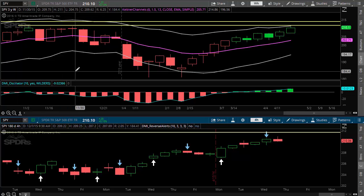There's a few other names that, obviously, if you're following any earnings and a stock tanks after earnings, that's when you might want to get in those.